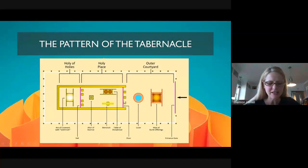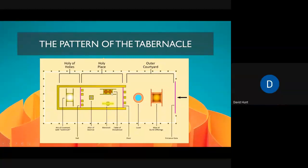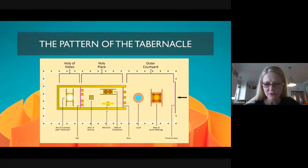We couldn't see in if we were flying over it from above. That's the tent of meeting. The outer chamber is called the holy place. And then the holy place and the most holy place, or the holy of holies, are separated here by a veil. So in the holy place to the north, we've got the table of showbread. That was with the 12 loaves for the 12 tribes of Israel.